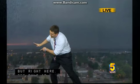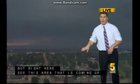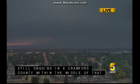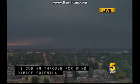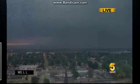So we could be looking at damaging winds still ongoing in Sequoyah County and in Crawford County within the middle of that thunderstorm that's coming through. Wind damage potential picking up on that storm. Tyler just mentioned it as well in Haskell County. We can get back to Joe's shot because he's actually right under the wall cloud right now. But the wind damage potential isn't over in Fort Smith.